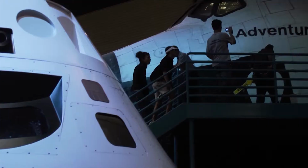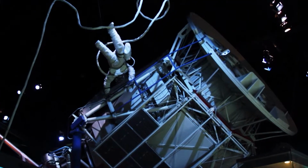You'll also find examples of innovation from NASA's space shuttle era. The whole idea of having a shuttle was conceived right here in Houston at Johnson Space Center.